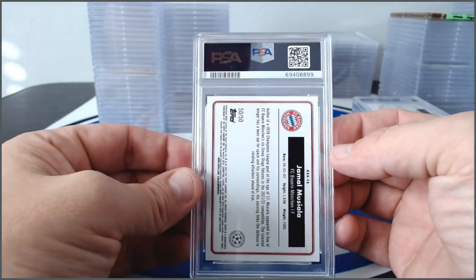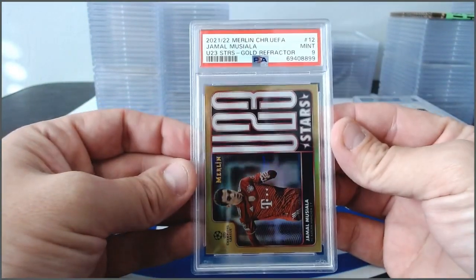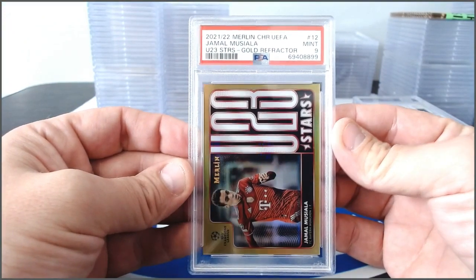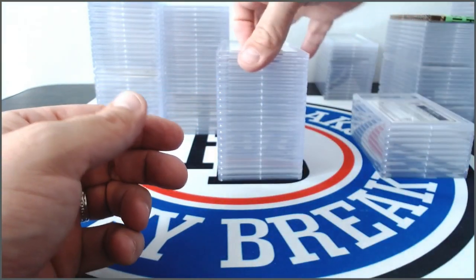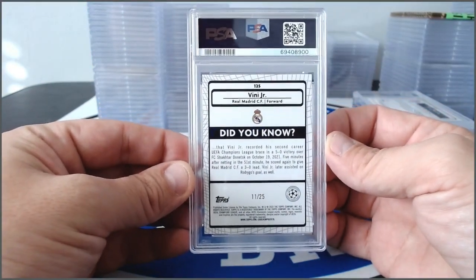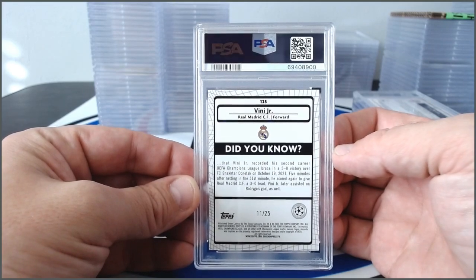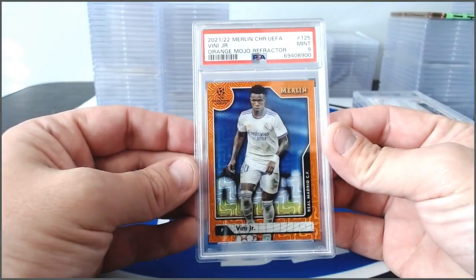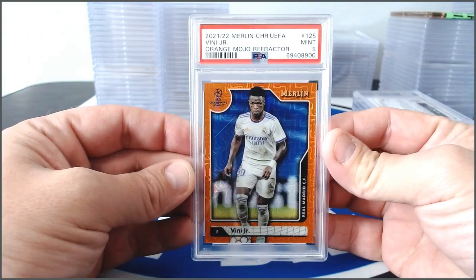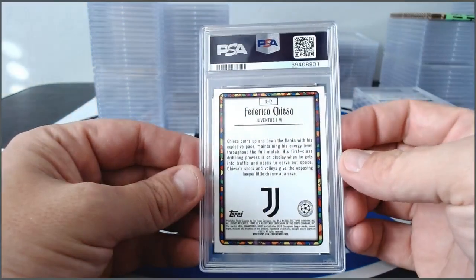Musiala, that should be gold. U23, 50 of 50. PSA 9. I think we can all tell with certain cards anymore, the subset is doomed. Orange Mojo Vinny to 25, PSA 9. Chiesa Renaissance.